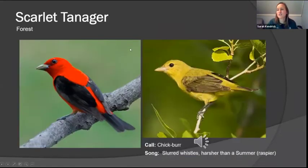Okay, so Scarlet Tanager looks very similar, but it has those striking black wings. And so if you see a bigger red bird in the forest or woodland, that's the differentiation. The female, she trades out the red for yellow, just like the summer tanager, with black in the wings as well. Its call, instead of ticky-tuck-tuck, says chick-burr. See, it's hard to tell those two songs apart. They're very similar. Chick-burr.